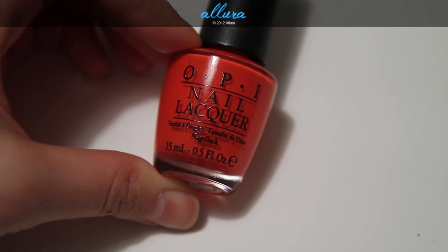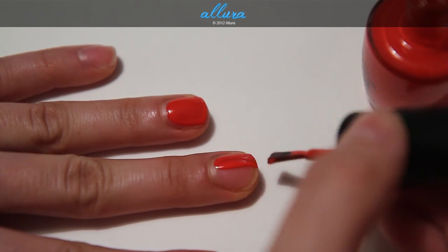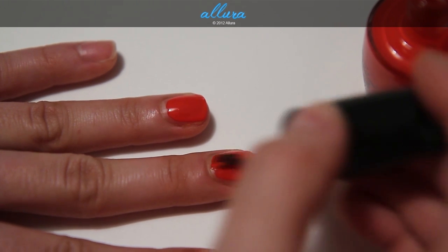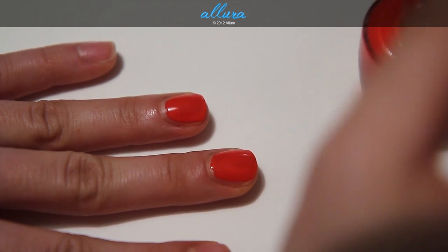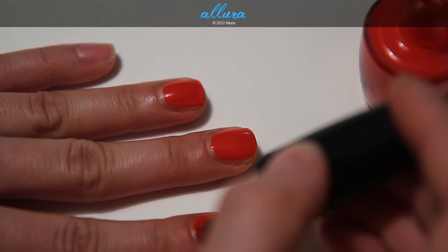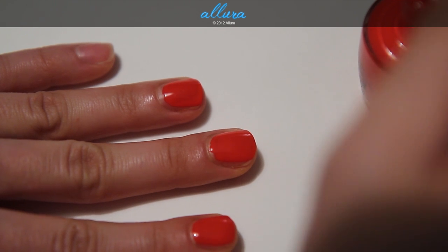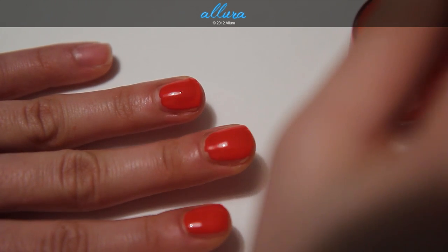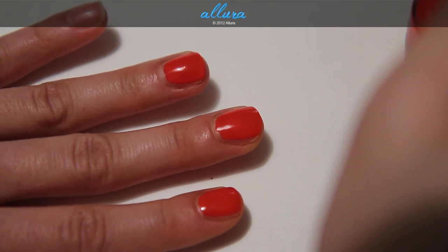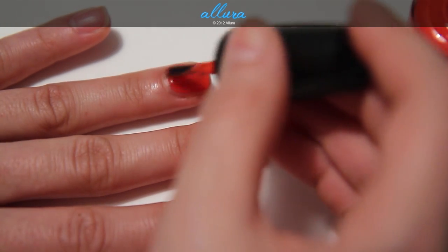Next is Red Lights Ahead, Wear. Here's the first coat. Very vibrant red, slightly orange-leaning. OPI says it's a coral-packed red, which I think is true. It's the color of those flaming coral flowers, if you've ever seen one of those trees. This gives a very even finish with just one coat, almost completely opaque. I'm going to apply a second coat to show you.